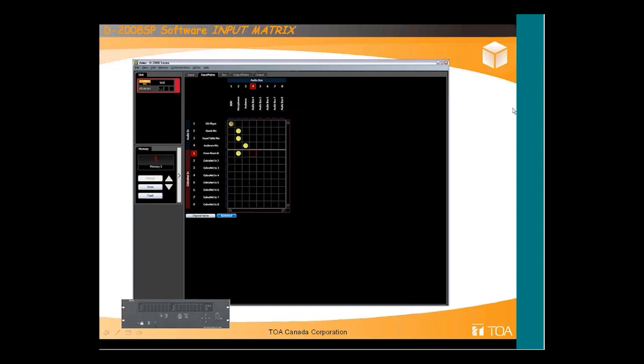And we also have the capability of changing the levels on this particular cross point so that we can make changes to these levels coming from inputs to go to the audio bus, but not affect the overall volumes going to other areas. So we can have multiple outputs from a single source that don't interact with each other.